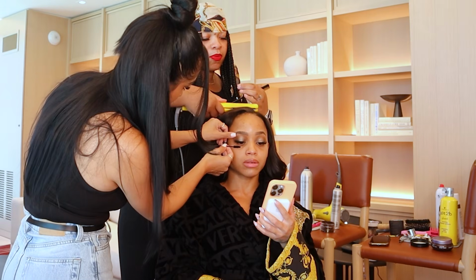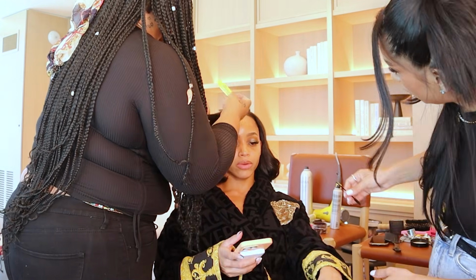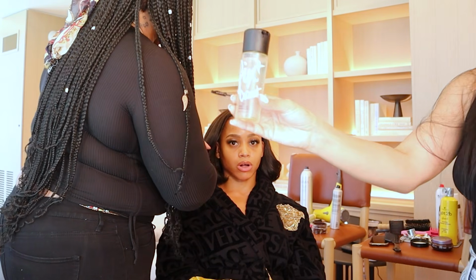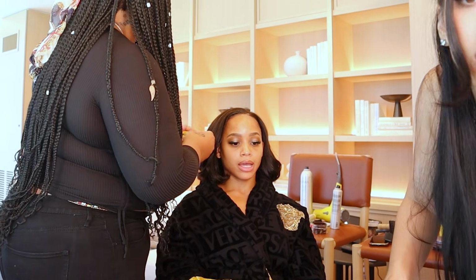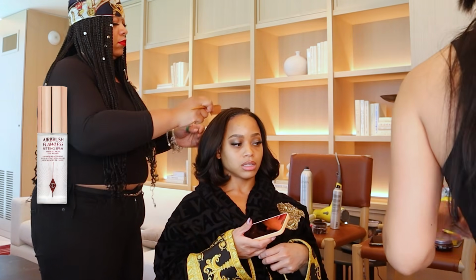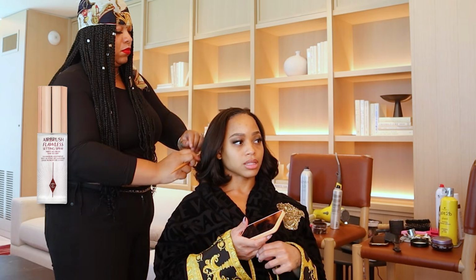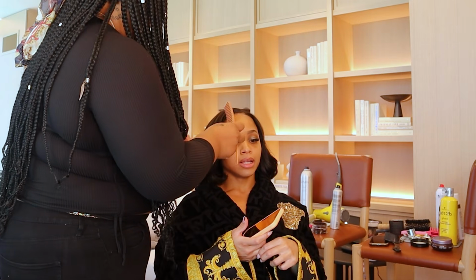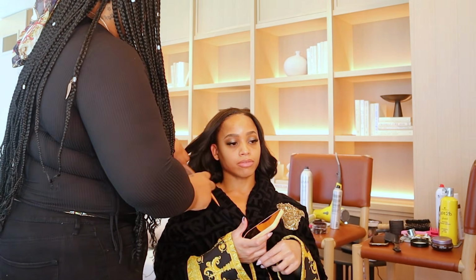I'm gonna need a cotton swab. I think MAC, oh, you have it right there. The Fix Plus is an OG. I have almost all of them. I love this. And I've been also using the Charlotte Tilbury. Oh, that one's a good one too. Yeah, I kind of rotate mine. The Fix Plus I use before. I like that one as a prep. And then I'll use it after as well.